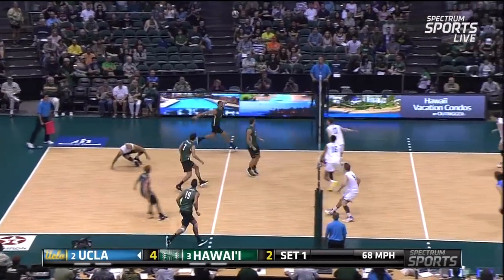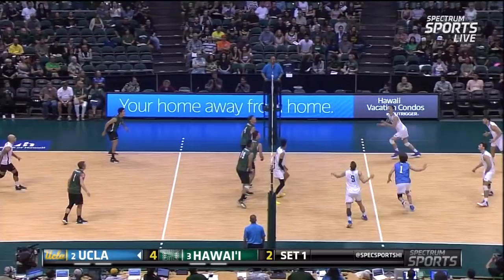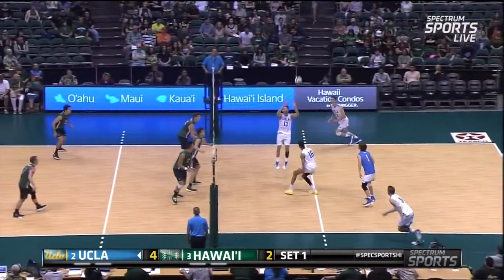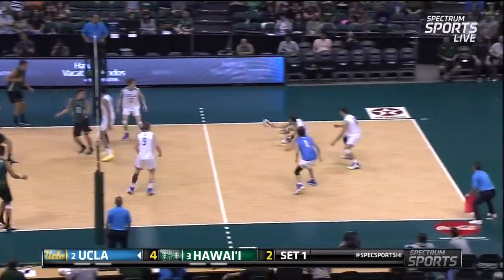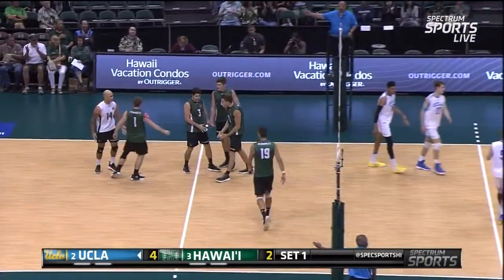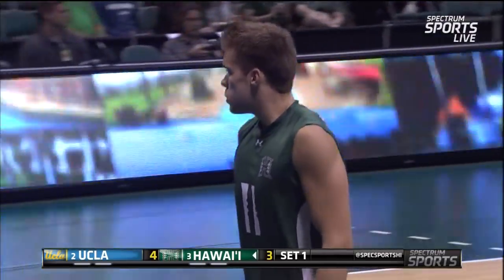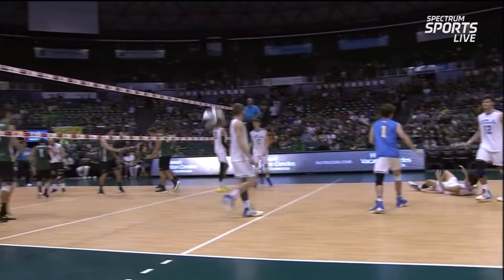UCLA will try to rip serves all night long. Van Tilburg trying to rip that set, but it's dug up by Ma'a. Here's Hessenauer, triple block up. Centered by Misery, middle set Jima, right there is Tuileta. And then Dalton Solbrig delivers in the middle for the Rainbow Warriors. Here's a great example of how these two centers, Ma'a and Worsley, are unafraid to set the ball from like the 3-meter line and fire it up to their middle attackers for kills like that.